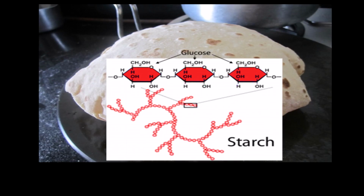Starch is a complex polymeric carbohydrate made up of glucose. It is produced by green plants for energy storage. Starch is the most common energy source in our diet. In our body, it gets digested into glucose, which is the primary fuel source.